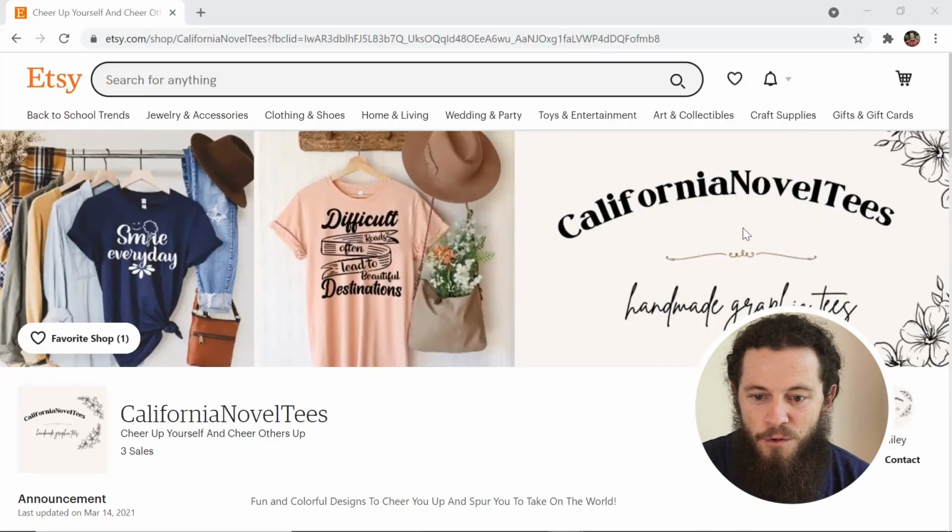So the shop is California Novel Tees, handmade graphic tees. They have an awesome banner and they displayed some of their products in their banner, which is really smart. Remember, your banner is your most important piece of real estate, so you want to always make sure you use the most important information right here in the banner.